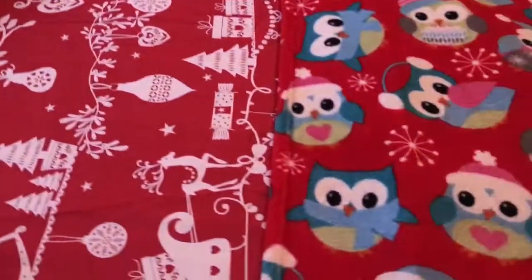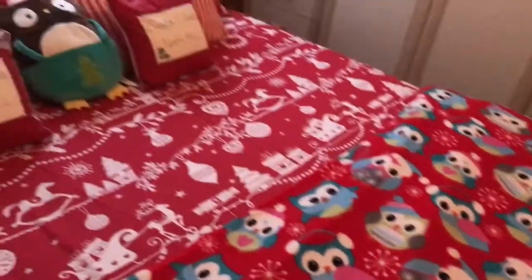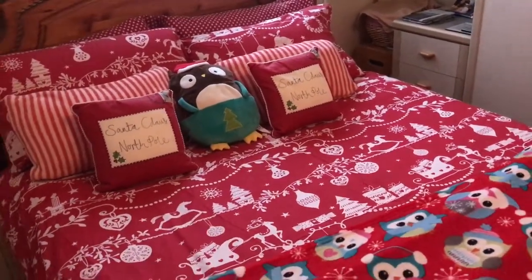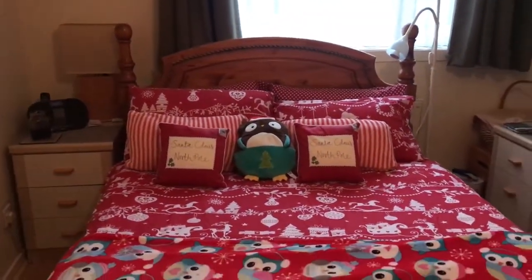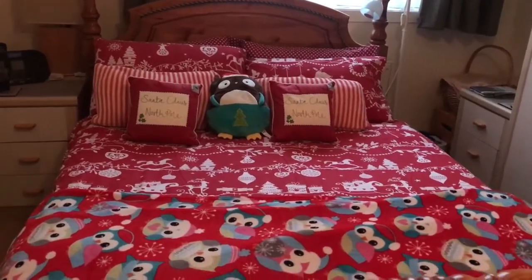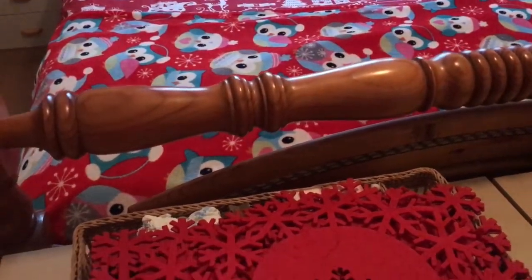And although this blanket came from Primark, it does go quite well. So that's the bed. I know hubby's going to moan about all these cushions. He always does when I have a lot of cushions on the bed, because of throwing them all off at night. So now I'm going to put the tree up. I think what I might do is just do it and then I'll show you it afterwards.